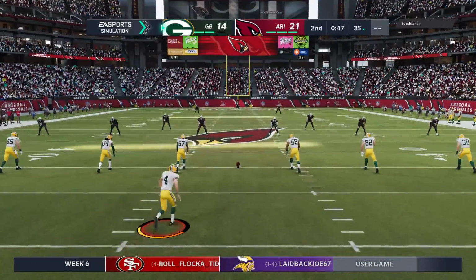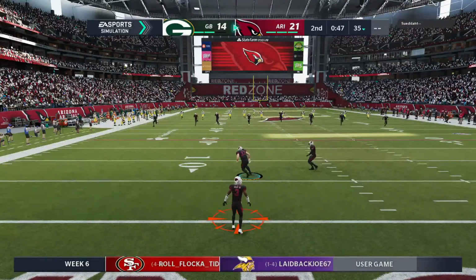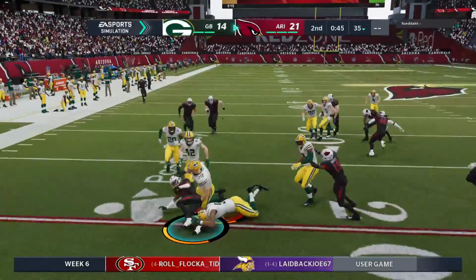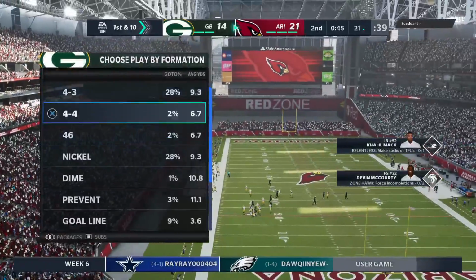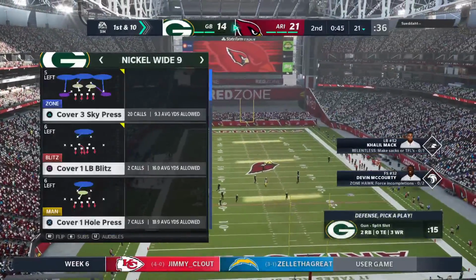Jason Sanders, now after the touchdown, ready to kick it away. And he'll get it up across the 20 to the 21-yard line. The Cardinals take over 1st and 10 at their own 21-yard line.